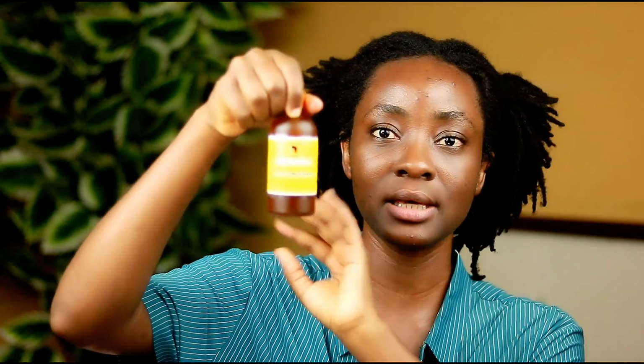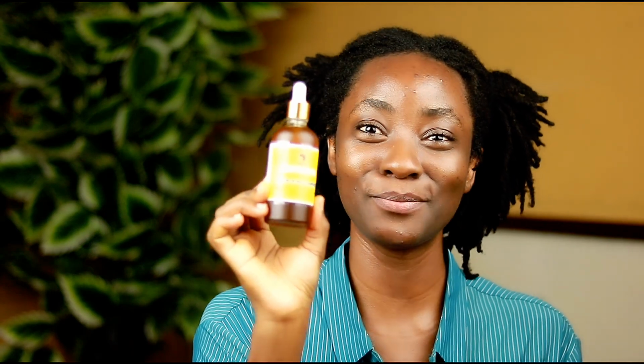I actually picked a glass bottle because I feel like products last longer in glass as opposed to plastic, and glass is more friendly for the environment. I chose a pretty bottle because I feel like the packaging has to match the amazingness of the product that is in it, right?